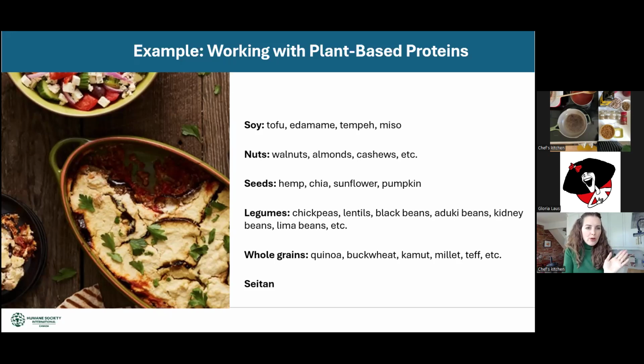Whole grains are another one and often underappreciated in terms of their protein content. So quinoa, buckwheat, these are complete proteins. And then you have other ones like kamut and millet that are really good sources of protein as well as teff.